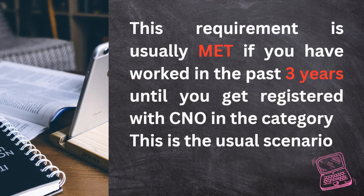Now, this requirement is usually met if you have worked in the past 3 years until you are registered with the CNO in the category. This is the usual scenario because most internationally educated nurses, when they start their NNAS process, either started while they were working, or some of them quit before starting the NNAS process. So in both these scenarios, even if the NNAS takes 2 years at the max, you still have 1 year left for the CNO process.